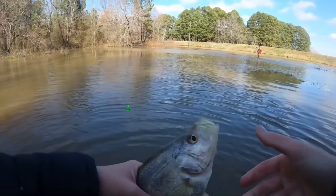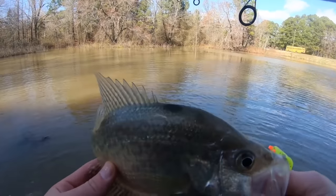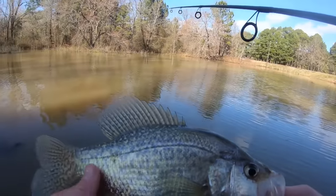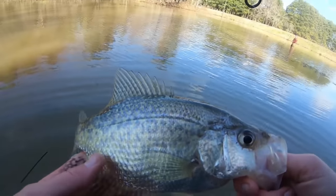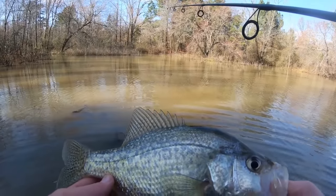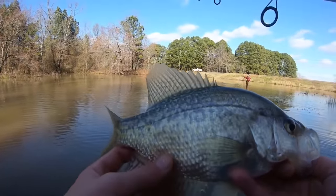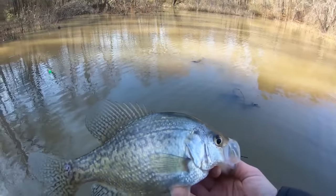Yeah, that's a slab. He's a little bit smaller than the last one, but look at that black spot on him. We've been out here for almost an hour, and ever since we've been out here, I realized that I had a leak in my boots. So I've been just standing in this water, and it's really cold. But Cole says we can leave, but then we start catching crappie, and I don't really want to, so I don't know what to do. My foot wants to leave, but my heart doesn't.